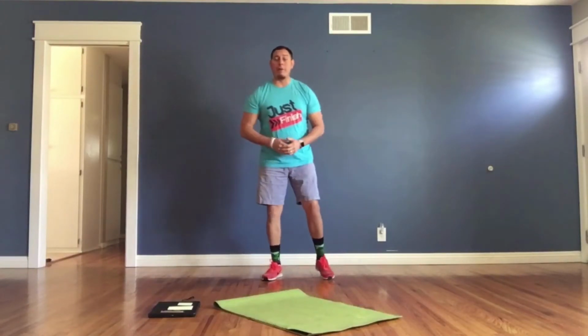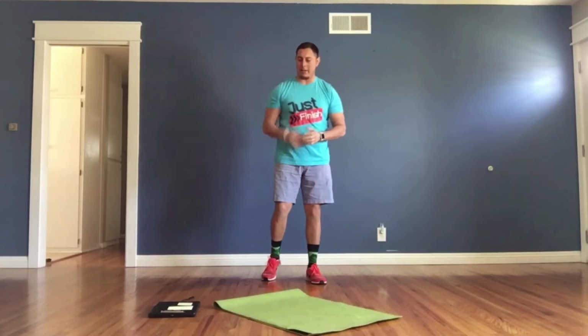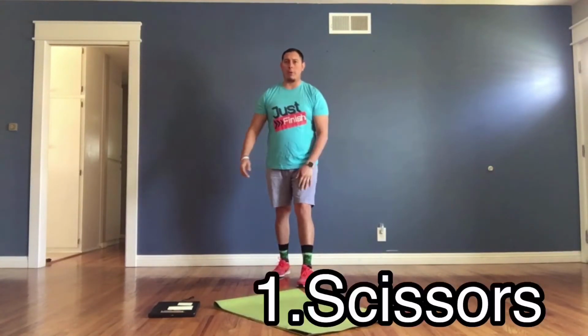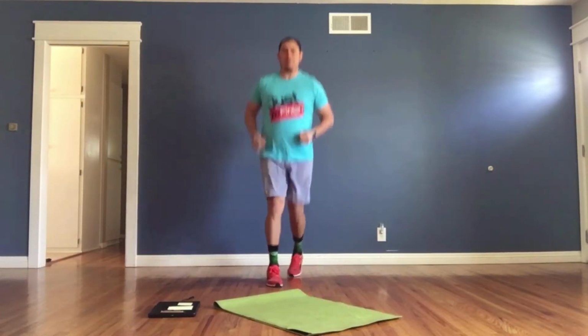All right, so here we go for Fast 5 workout number 21. Here are the following 4 exercises. Exercise number 1, as I mentioned, we're scissors. So we're gonna have 1 foot forward, 1 foot back. I'm gonna start with my left foot forward, right foot back. I'm just gonna alternate going back and forth like that. Okay, so those are called scissors.